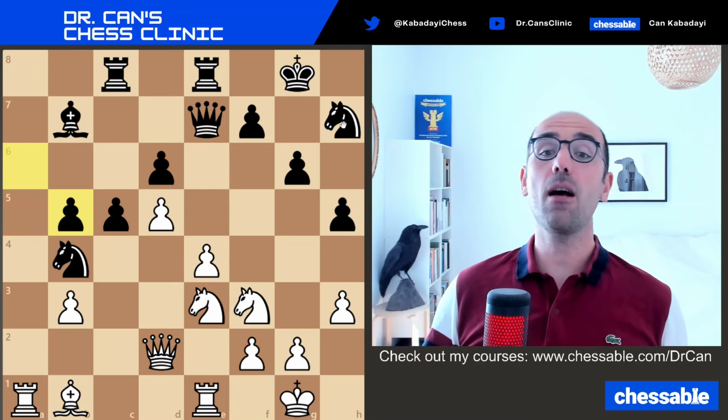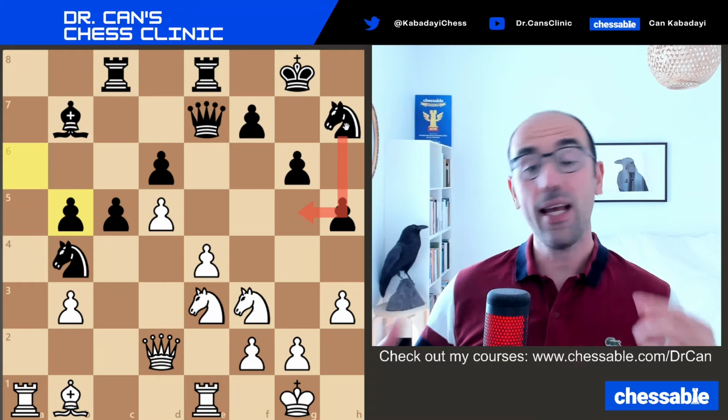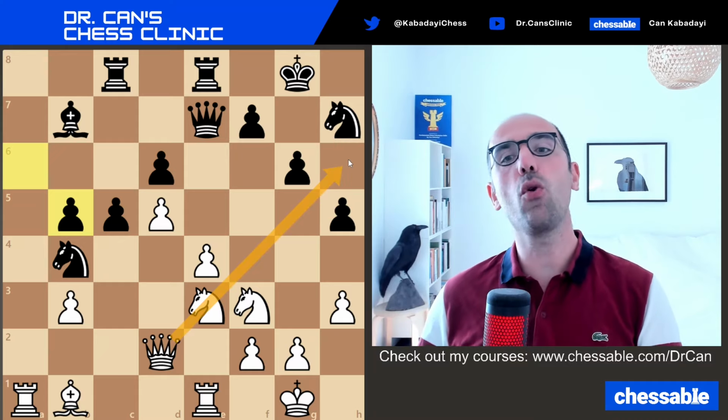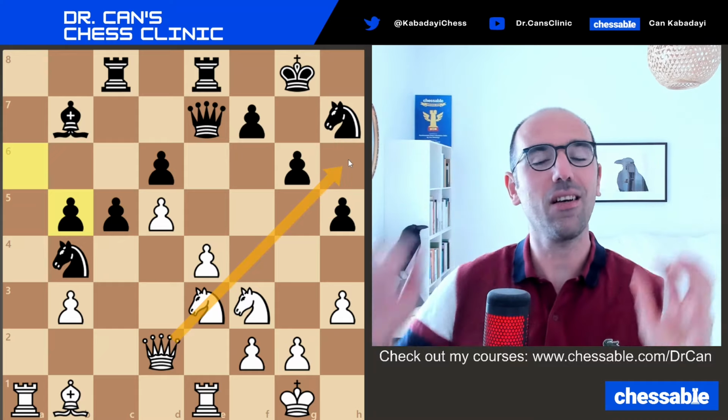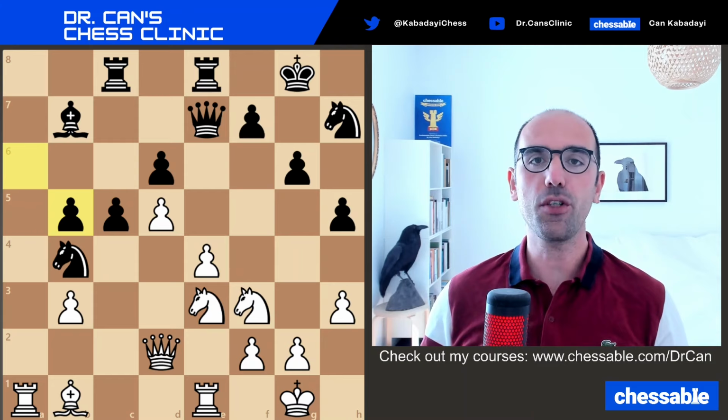I am seeing, for example, moves like knight g5 that black can improve their terrible knight and offer a piece trade, potentially. My queen also would love to join those dark squares on the king side. So these are my observations so far about this position.